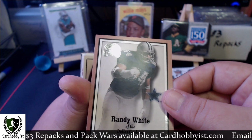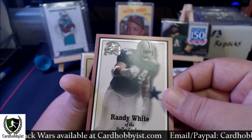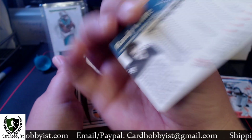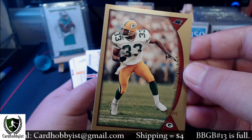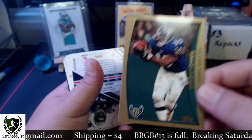I'm trying to read what it says here. Greats of the Game, 1999 to 2000 Fleer. I'm trying to read this little foil stamp up here. Randy White of the Cowboys. It's a cool card. There's a Doug Evans, Topps. Kind of a strange design on these Topps cards.